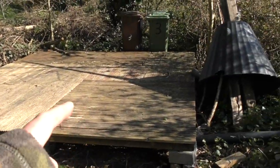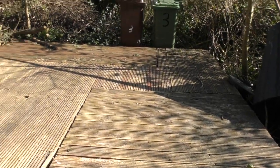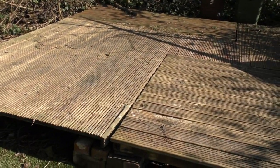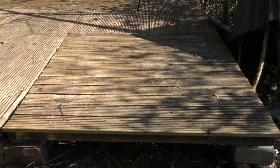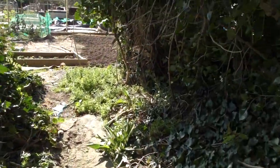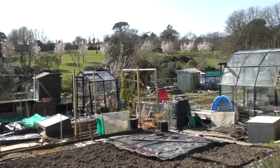But he's got this massive platform, and all this decking, you wouldn't believe it, came off my old allotment. Absolutely unbelievable. You can see the wheelie bins at the back. That's got to be 4 metres by 4 metres, 16 square metres of decking. And he's done a really good job. He's got it on these bricks and it's level, and it looks really good. So when you come out of his little area and come along here, that's his plot there, and then you're at the back of my plot.